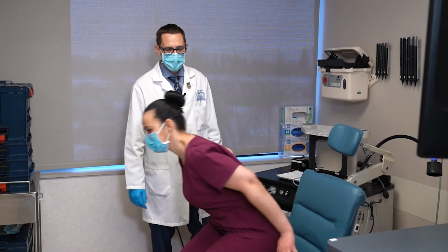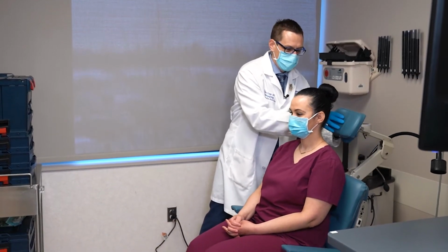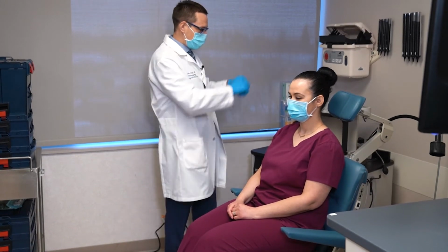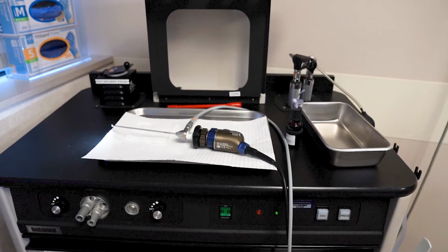So now that we've gone through the history-taking portion of the visit, figured out which symptoms you have, now we're going to perform the nasal endoscope portion to confirm or refute that diagnosis. To do that, we're going to bring in a patient who has symptoms that could be consistent with sinusitis, and I'll show you how we perform a nasal endoscope. All right, so we have you sit down in the chair, and now we're going to perform the nasal endoscope. And so we have typically our ENT toolkit over here in this corner.